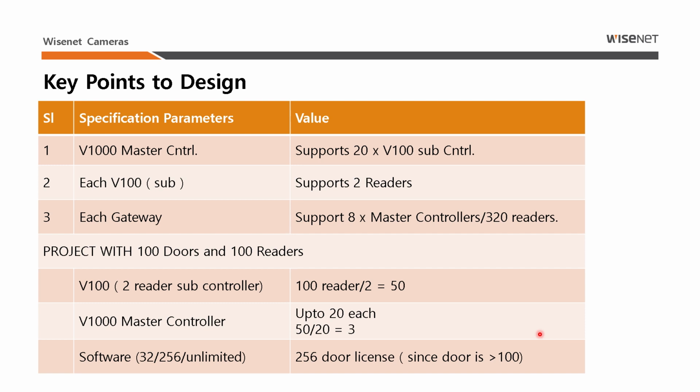Or 8 master controllers. Now, take an example of a project with 100 doors and 100 readers. That means entry is reader, exit is push button. So in this case, the first thing that I need to do is calculate the number of reader boards or subcontrollers that I need. V100 each 2 readers, so 100 readers divided by 2, 50. Then for the subcontrollers, I need a master controller. Each master controller supports 20 subcontrollers. So 50 subcontrollers divided by 20, I get 3 master controllers.